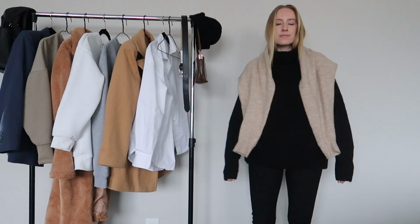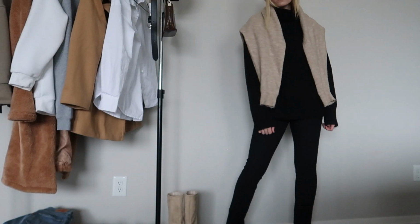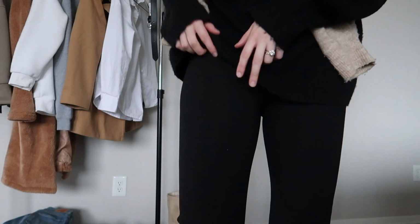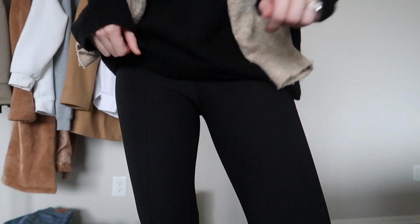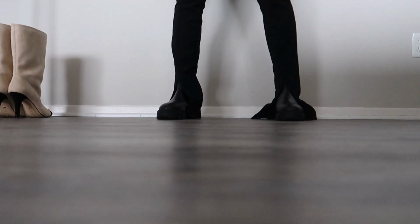They're really good material that like sucks you in, and they make your legs look longer because of this stripe that goes down the middle. So if you have short legs like me, highly recommend finding something like this. Just between the material and the stripe down the middle, these make your legs look so incredibly long, and it's amazing. And then finally, the moto boots that I'm obsessed with.